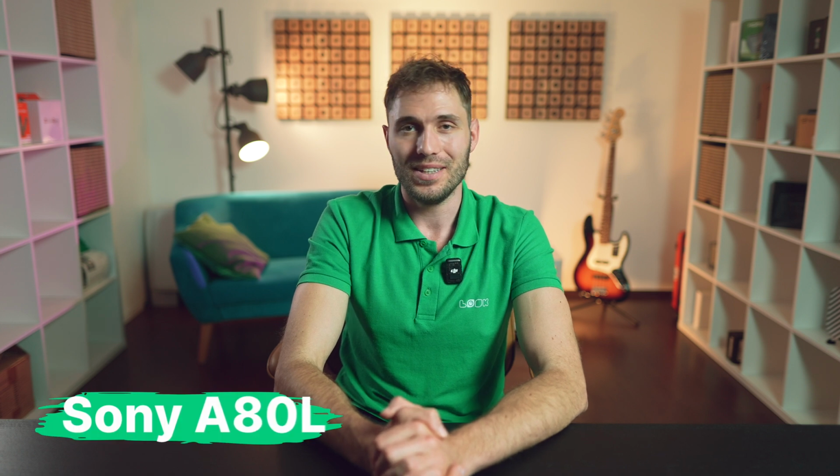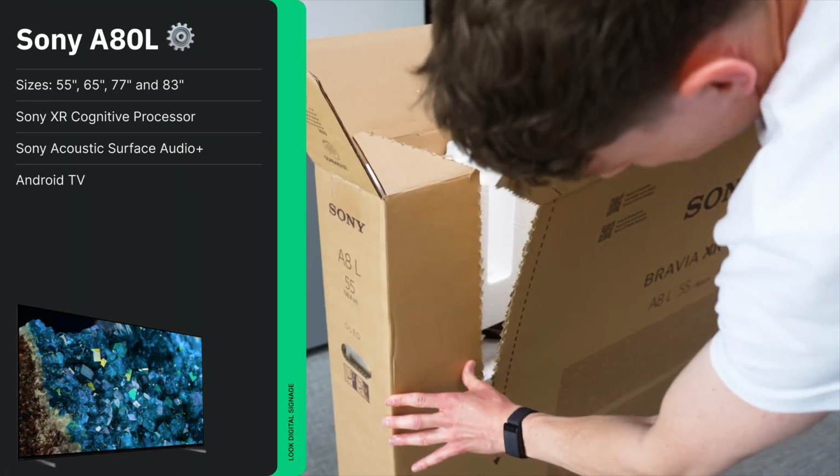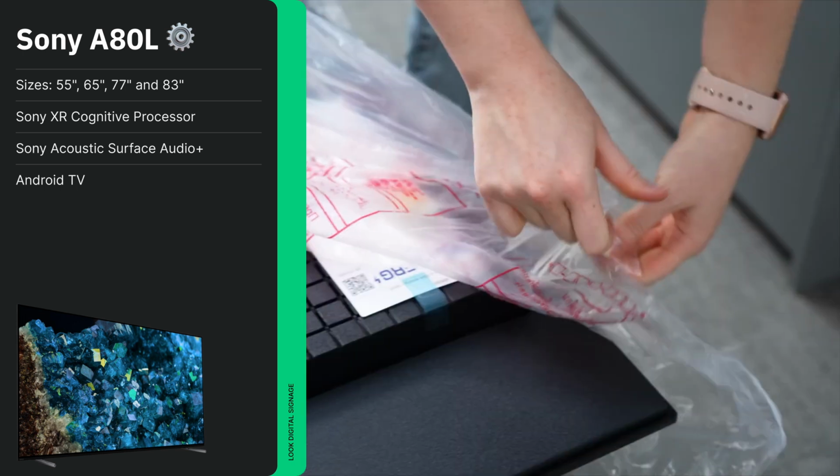And next up is the Sony A80L, which is perhaps the best option in the mid-range segment. In fact, this model is a direct competitor to the C series from LG, which we just talked about. With sizes ranging from 55 to 83 inches, the price for this model starts at $1,400 US.